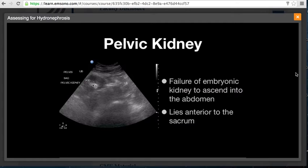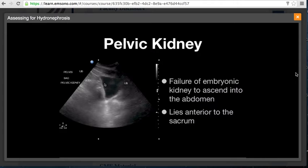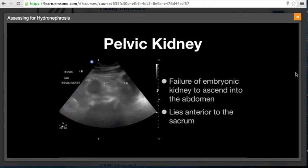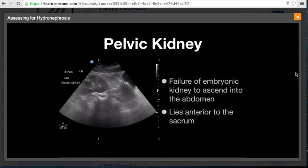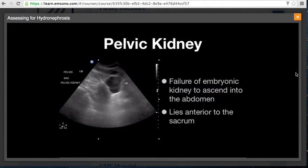Now, a pelvic kidney is due to failure of the embryonic kidney to ascend into the abdomen, and the pelvic kidney is going to lie anterior to the sacrum. This is the patient here who had a pelvic kidney. There's a urinary bladder, and there is the pelvic kidney right there lying anterior to the sacrum.